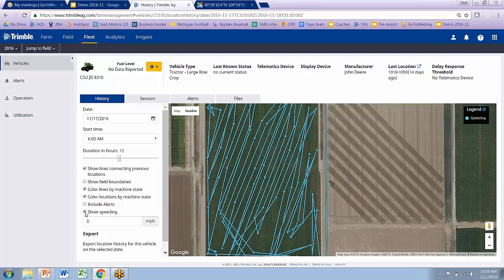So now we're going to show speeding. All right, this is what we talked about at the beginning. Having operators go too fast and ruin your implements, or make the maintenance intervals shorter when you want them to be longer as per the manufacturer. So if the manufacturer says every 200 hours or every 100 hours this has to happen, and instead of 100 hours you're doing it every 70 hours, that could be a problem. So here all the blue lines mean that they're speeding, and at first you might be shocked, but the reason is, if you look down here, it's set for 0 miles an hour.